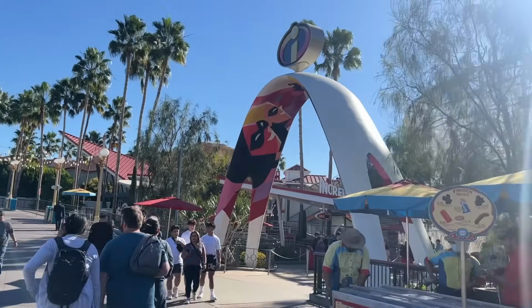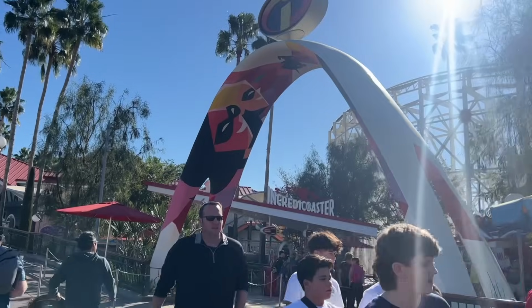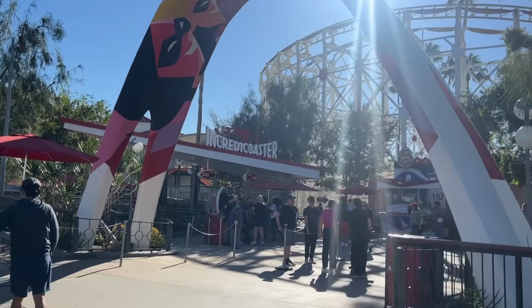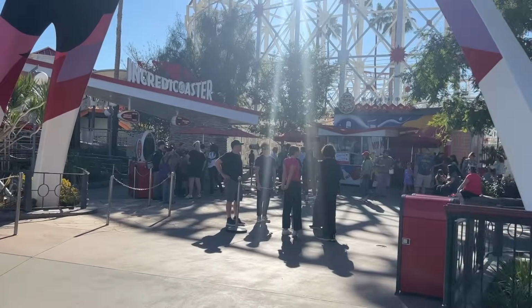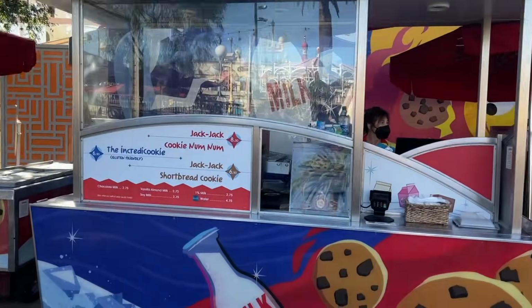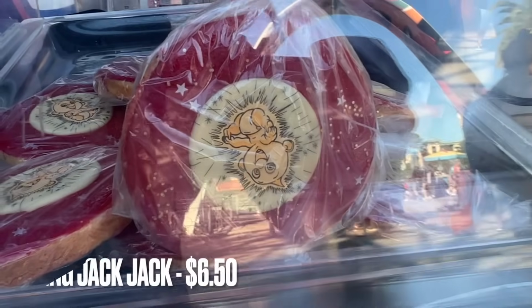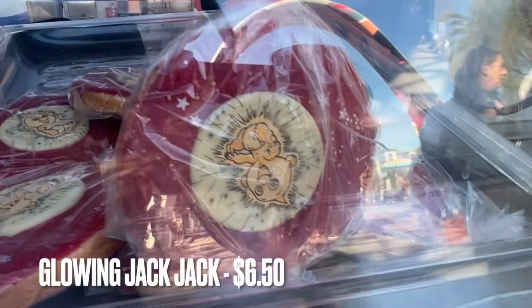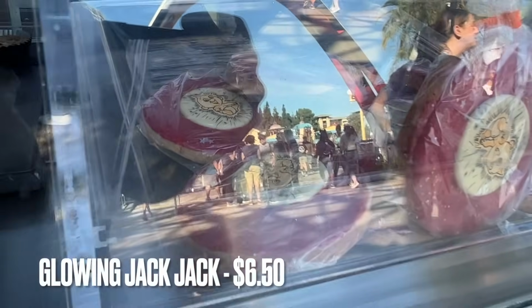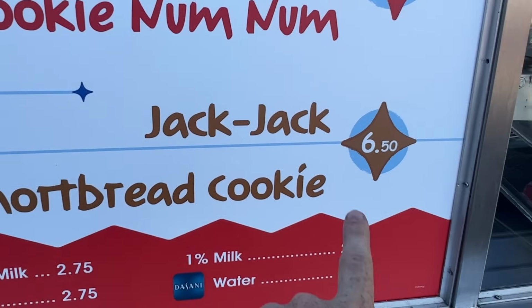The next item of note is gonna be over here at the Incredicoaster. We're not actually going to eat here though, but I am going to show you the item if it's available. And that's gonna be over here at Jack Jack's Cookie Num Nums. And we're looking at the shortbread cookie. And here is that shortbread cookie. It is the glowing Jack Jack. So it's gonna be the same price as the normal Jack Jack shortbread cookie, $6.50, except they've just changed the little print on the outside of the cookie.